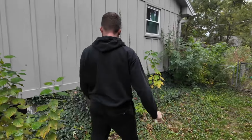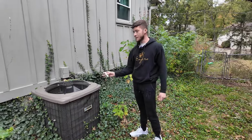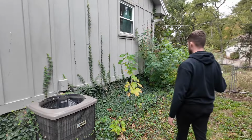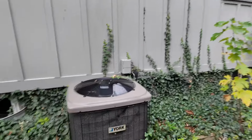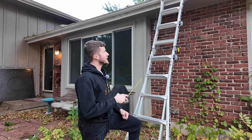Another little tidbit is most of the time you don't have to worry about it, but just documenting the type of AC unit it is and sharing it with the homeowner is just a little value point that builds trust and authority with them as you're doing your presentation. Cool, so we're gonna do this exact same process all the way around. If we find anything interesting, we'll show you, and if not, we're just gonna go ahead and jump on the roof. All right, guys, the next stage is gonna be our eave inspection.